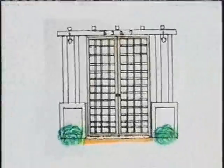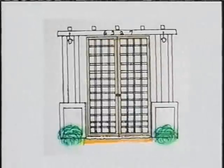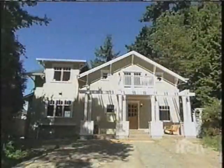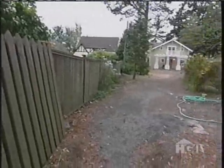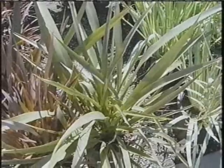A 10-foot-high trellis gate would mark the entrance to the yard. Pillars on either side of the gate match the style of the house. And then in the corner, just as you come through the gate here, there's a plant called New Zealand flax.